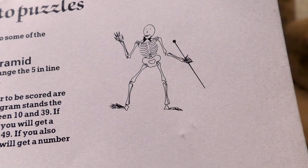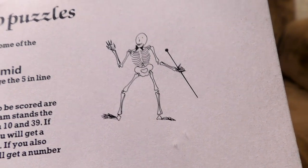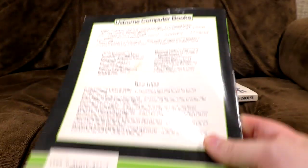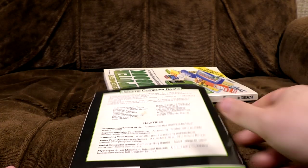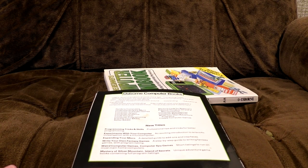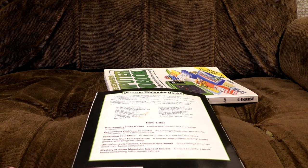Ba-dum-ba-ba-dum-bum. Thank you, Dancing Skeleton, who's got a giant pin for some reason. So yeah, that was certainly some weird games. It's only 99p originally. Bloody hell, no wonder I even had these. Yeah, they were pretty weird, although most of the weirdness came from the descriptions as opposed to the games themselves, I suppose. But yeah, there we go.